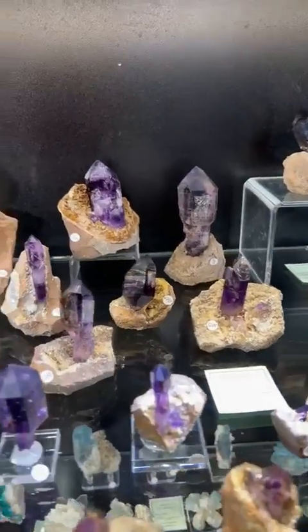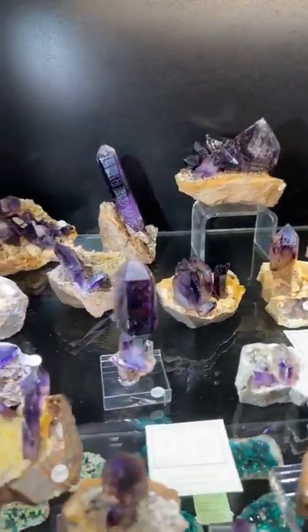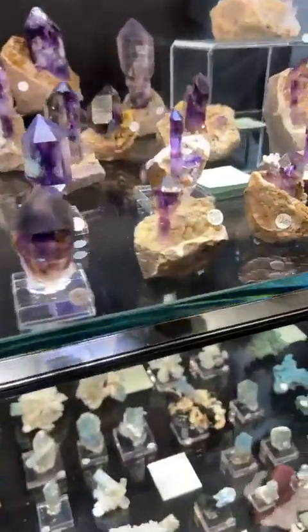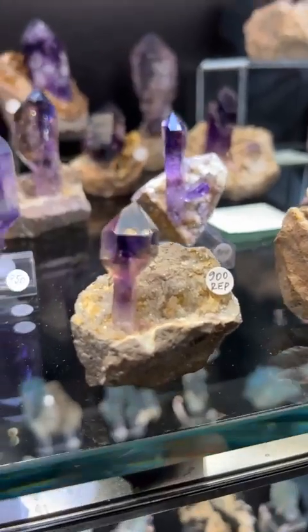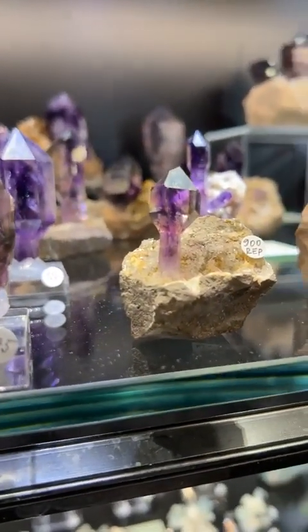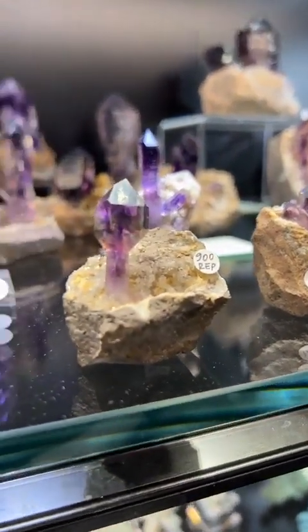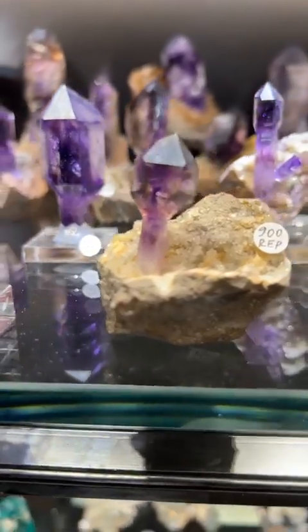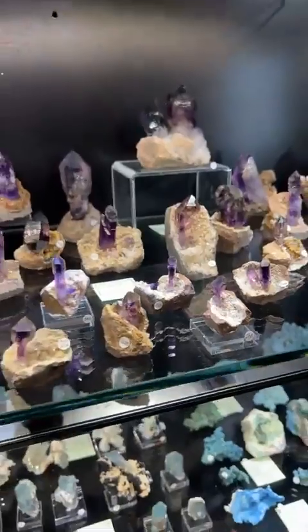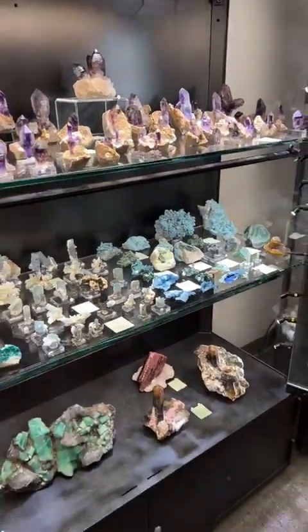Can we take a look at one or two pieces? Yeah, absolutely. We are specialized in what we call scepter crystals. This is a typical scepter. Beautiful scepter formations on lots of pieces in here. And it's not just amethyst, there's other Orongo material and Namibian stuff in the case as well.